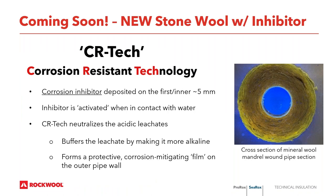And in the space of new product development, I'm quite excited to announce that coming very soon, I would anticipate around late Q1, maybe early Q2 of next year, will be our latest innovation in the stone wool space for CUI mitigating solutions. We will be launching a brand new mandrel wound pipe section product that will be called CR Tech. Hopefully you're sensing a theme here with the tech. This stands for corrosion resistant technology.